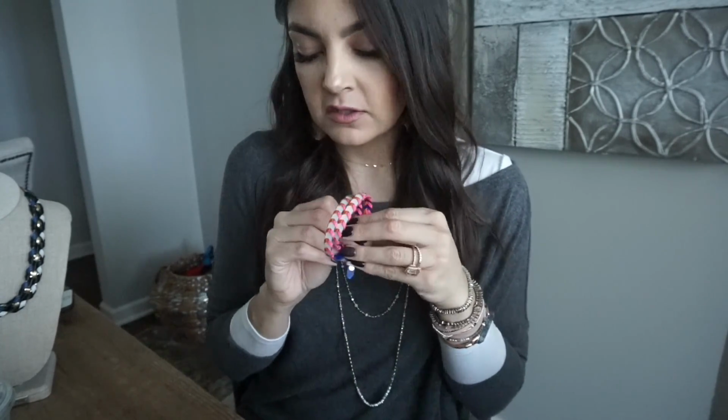Our color collection is so beautiful. There's one amazing statement necklace that's loaded with color, and it's reversible to just vintage gold. So definitely check that out, but I wanted to just show you this. I love these little leather wrap bracelets. They're just so easy and effortless to wear.